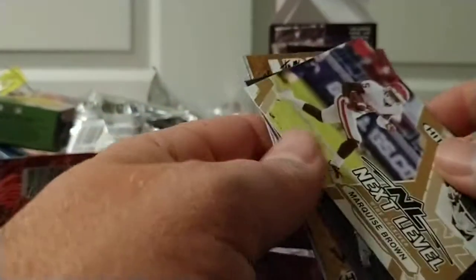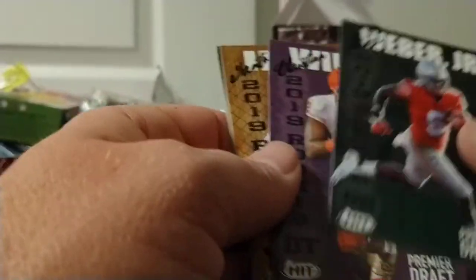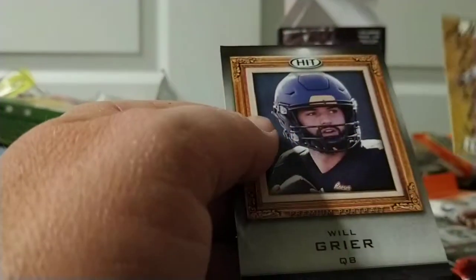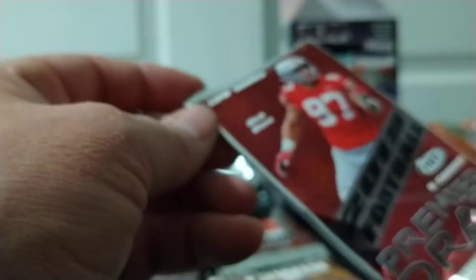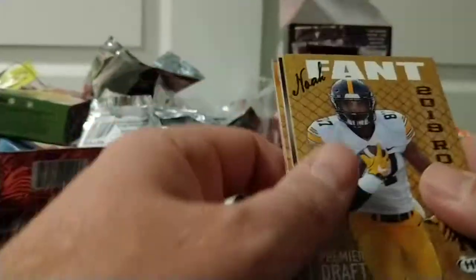Keelan Doss. Cadillac. Or Marquise Hollywood Brown. Mike Weber. Christian Wilkins. Keontae and Will Greer. Thank God that's over. Actually, we're going to open up this Hit Low series. Oh, right when I think it's over, it's the same cards.